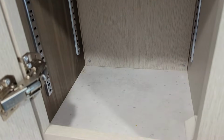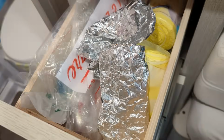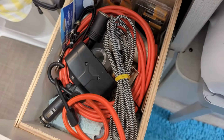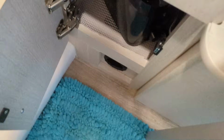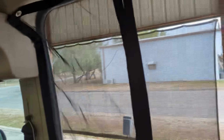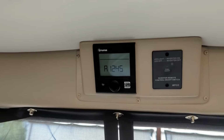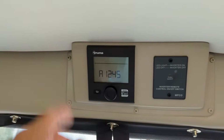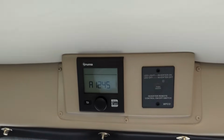And then this down here, that's not even used. Of course, I'm not living in it though. Then there's a little drawer here, with just junk. And then this is more stuff for RV camping and stuff. And then down here on the bottom, I've got a toaster, and that's a vent for the heat on the bottom. And it's got one of those Truma heaters for the hot water heater and the heat inside during the winter. And it's up here. You press that button. I'm not going to go into the details on it, but that's where that controller is.